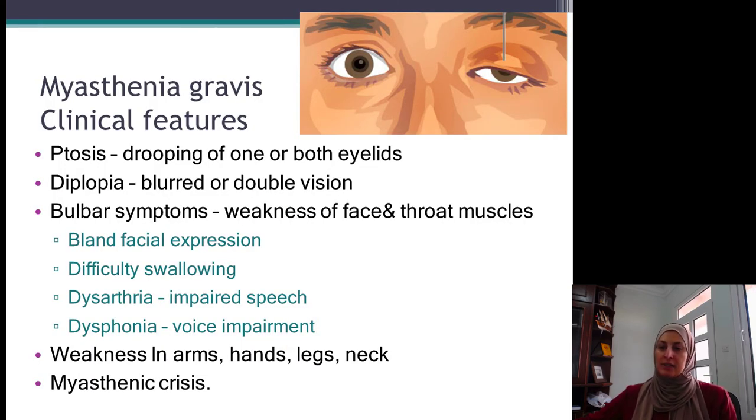Clinical features are mainly motor, because the antibodies target the nicotinic acetylcholine receptors. The main and most common is ptosis, where there's drooping of the eye, particularly toward the end of the day because of fatigue, and when the case progresses, it becomes more of a constant feature. Then diplopia and blurred vision, again because of the weakness of the oculomotor muscles.